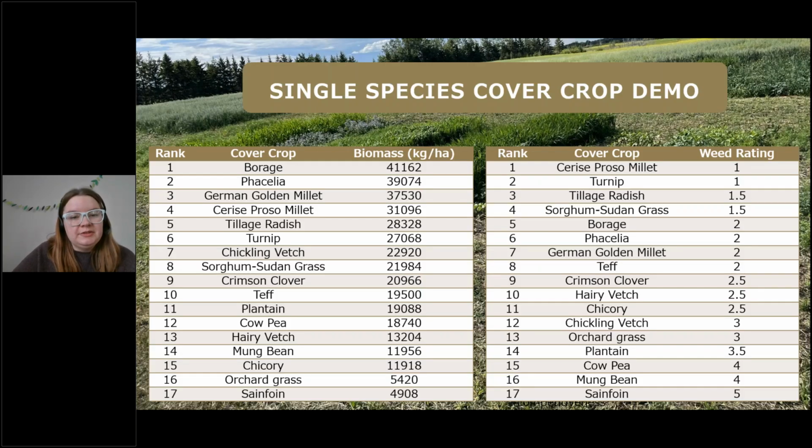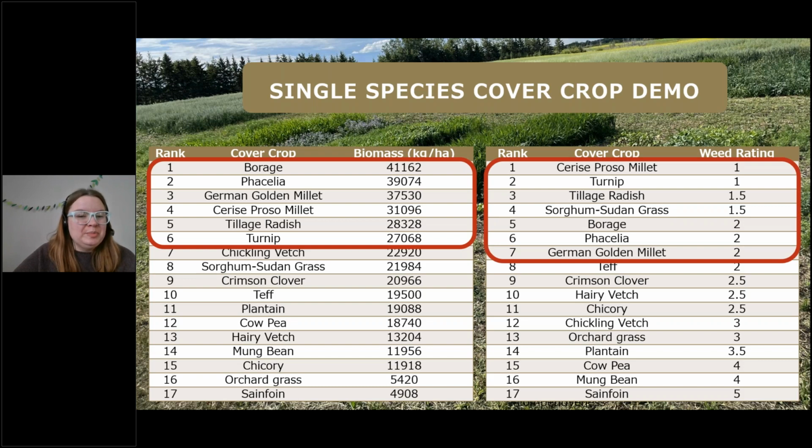Jumping into our results from Prince Albert in 2023, the table on the left represents the cover crop biomass in wet weight. The table on the right represents the cover crop's weed competitiveness. Kind of unsurprising, but our overall conclusion here is the cover crops that produce the highest biomass also tended to have the best weed competitiveness. And I will give you a closer look at some of these cover crops in the next slides.